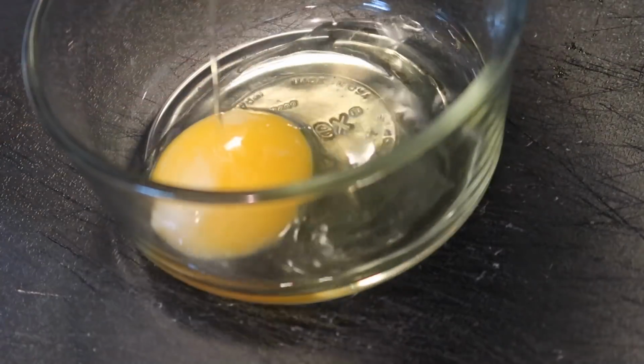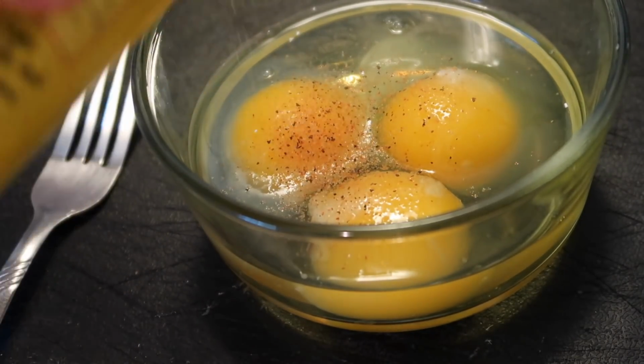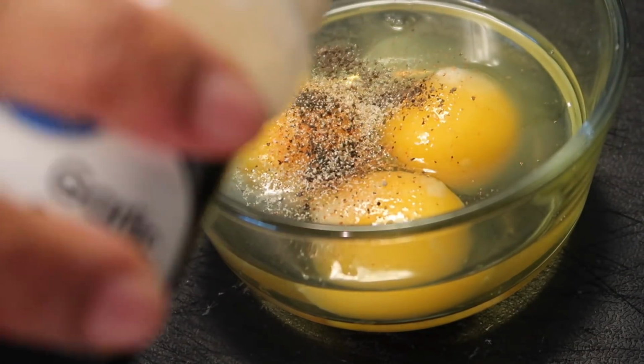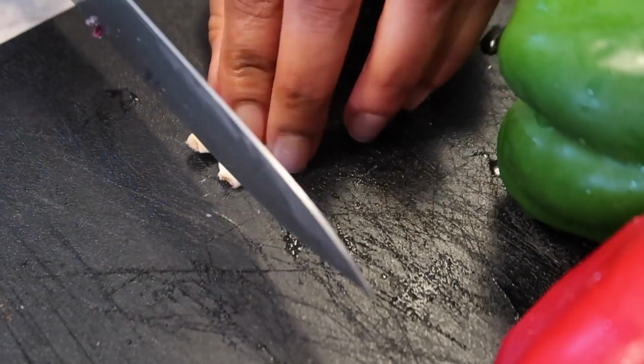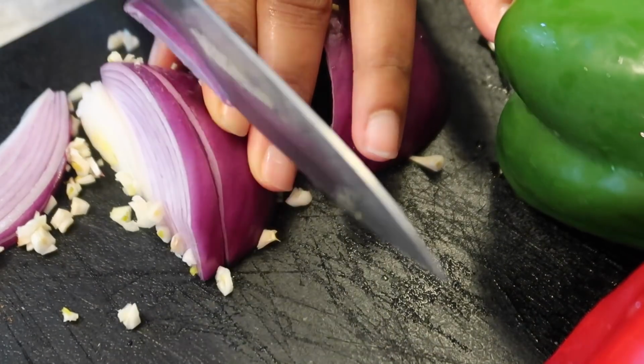I'm gonna give you guys a quick rundown of how I make my omelette. I usually just break my eggs and then spice it up. I add a little bit of ginger, black pepper, some slap your mama seasoning, and a little bit of salt. And now I'm just gonna chop up my onions and garlic. I always love to season my food with onions and garlic.